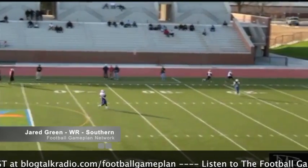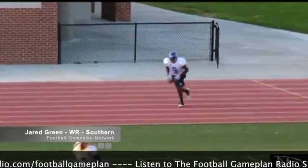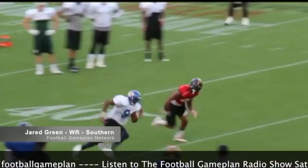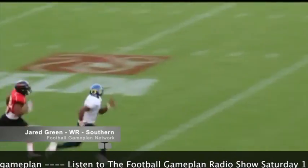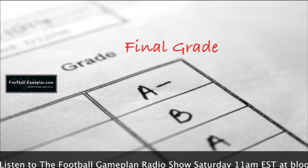That's Darrell Green's son. What I like most about him is his fluidness. He runs fluid routes, does a great job of getting off the line of scrimmage. He's probably going to help out on special teams, but don't be surprised if you see him as that 5th or 6th wide receiver for the Panthers.